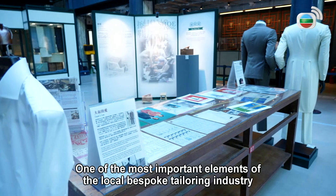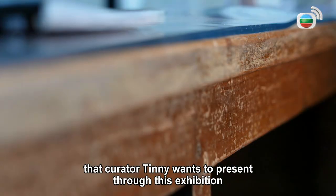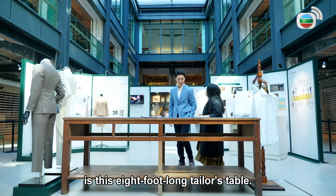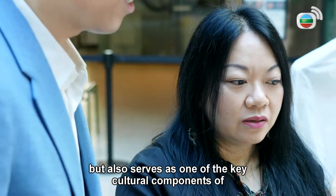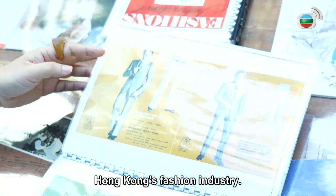One of the most important elements of the local bespoke tailoring industry that curator Tinny wants to present through this exhibition is this 8-foot-long tailor's table. It not only symbolizes the spirit and the golden age of local craftsmanship, but also serves as one of the key cultural components of Hong Kong's fashion industry.